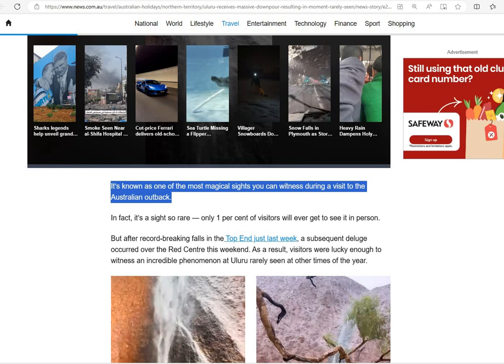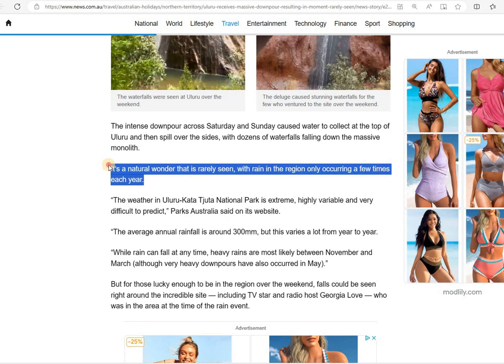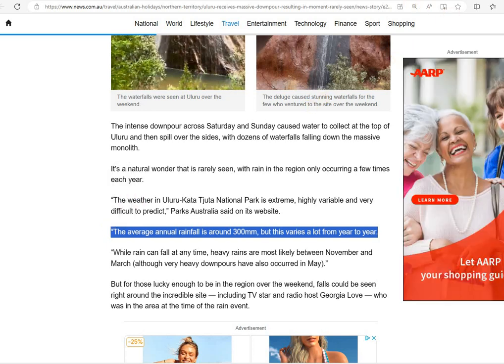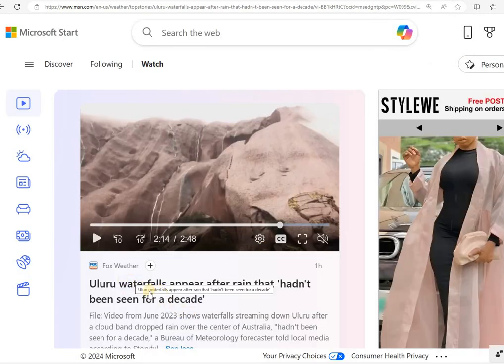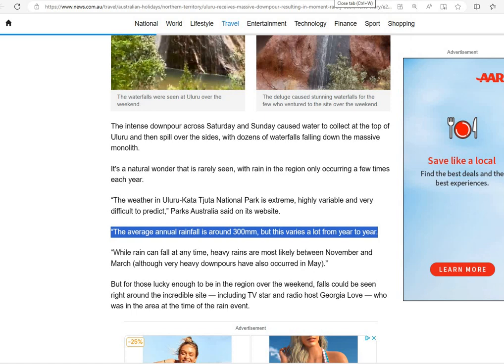website says is known as one of the most magical sights you can witness during a visit to the Australian outback. It says here that the intense downpour across Saturday and Sunday caused water to collect at the top of the Uluru and then spill over the sides, with dozens of waterfalls falling down the massive monolith. It's a natural wonder that is rarely seen, with rain in the region only coming a few times a year.